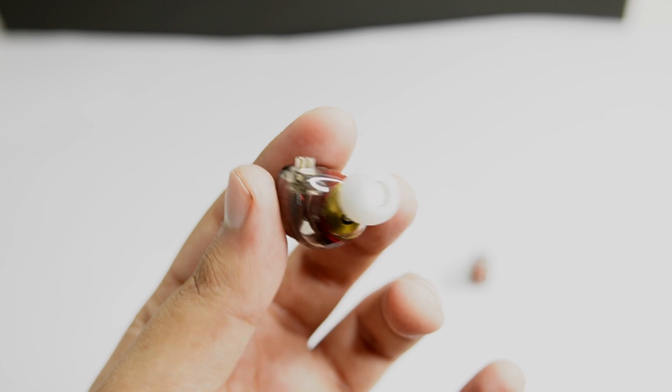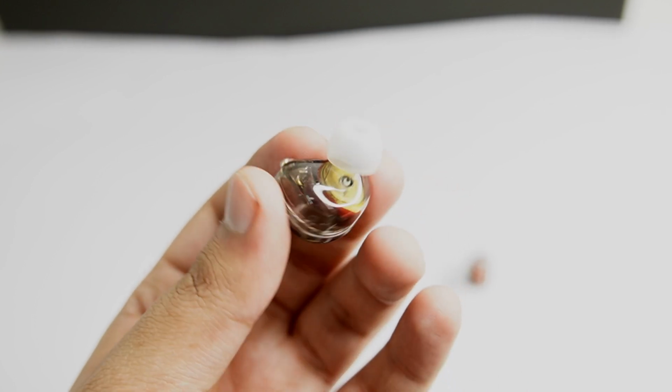Now coming to the two very crucial aspects of this IEM, dynamics and timbre. For the price, they do extremely good, but on an average they are pretty decent. But for $17 they are incredible, and I can't recommend this enough.